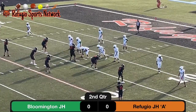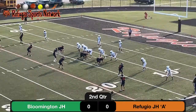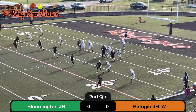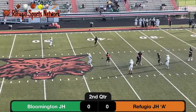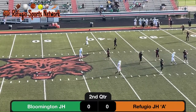Four receivers set. Quarterback drops back. He's going to pass it down the middle. It's going to be incomplete. Brings up 2nd and 10 from the 13.